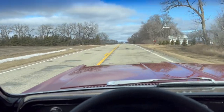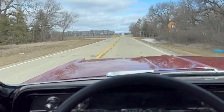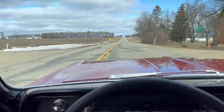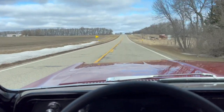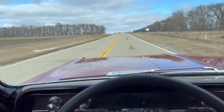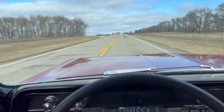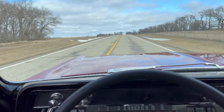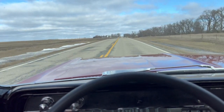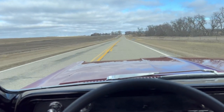Nice driving car there. You know, we hit a bump, we didn't have any big rattles or anything. Everything works on it, as you've seen in my running video. It says power brakes, power front disc brakes, power steering, upgraded aluminum radiator, aftermarket air conditioning. So it's just ready to enjoy.